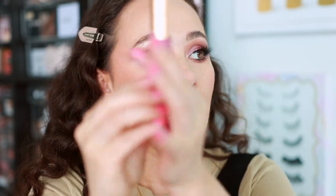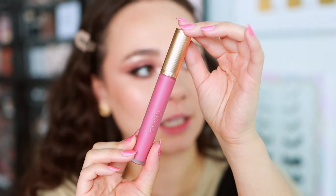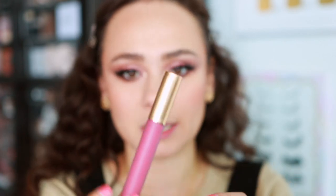I ended up with the shade Cornelia Pink, but the packaging of this, oh my gosh. Leave it to Gucci to make a liquid lipstick absolutely stunning. I love the cap. I mean, it's simple packaging, but it's so luxe, and I love this shade. I've worn it a few times.